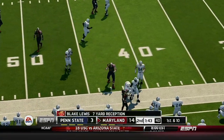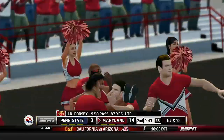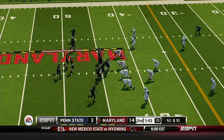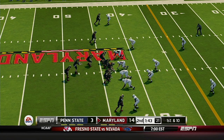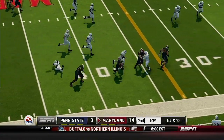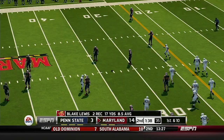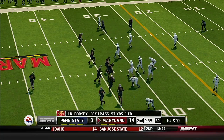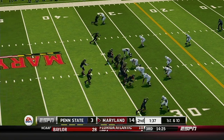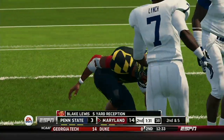Here's a screen pass, gets it to the back. He's knocked out of bounds at the 43-yard line. Setting up blockers, a running back's got it on the screen, and he's taken down around the 33-yard line. Pass right, running back's got it, and he's tackled at the 28-yard line.